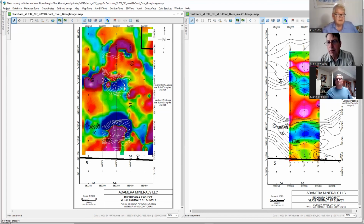Mark Colababa, Martin St. Pierre from Adamera Minerals, AGZ on the Venture, and DDNNF, I think, OTC in the US. It's great to see these guys drilling again. It's great to see them drilling 100% owned stuff. I like the look of these shots. These are nice targets. So fingers crossed, everybody. Let's see what we get.